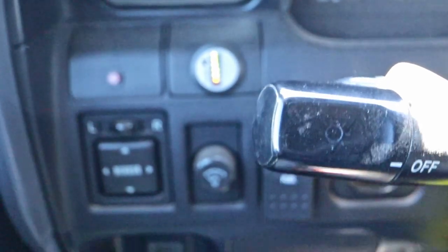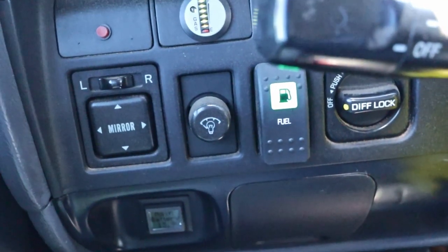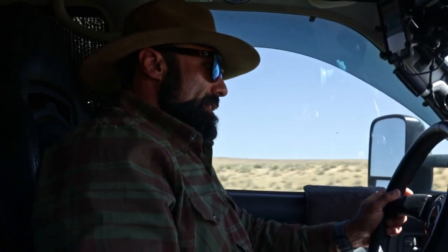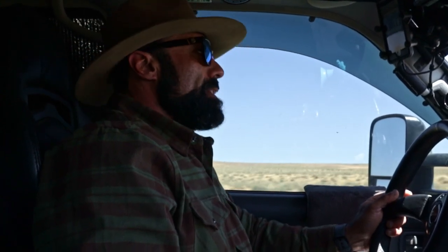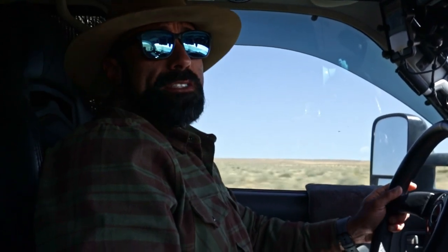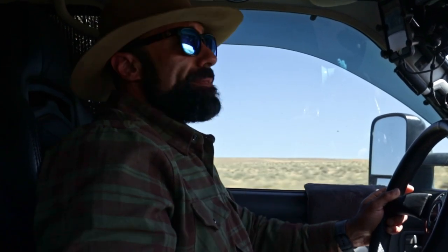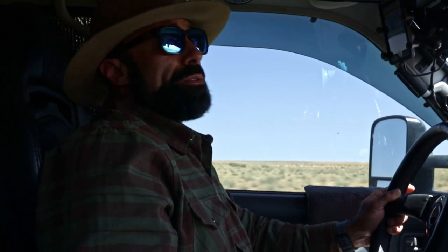Right there. Okay, so now we're gonna transfer fuel from my auxiliary fuel tank into my primary fuel tank, or the stock fuel tank. So I am running an auxiliary fuel tank, which holds up to 25 gallons of fuel, and that is mounted in the rear, right where your spare tire would reside.